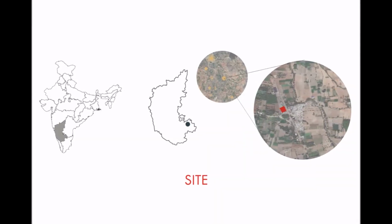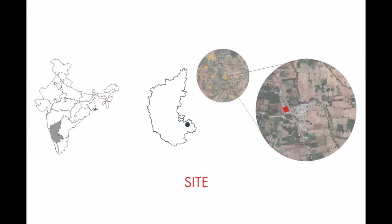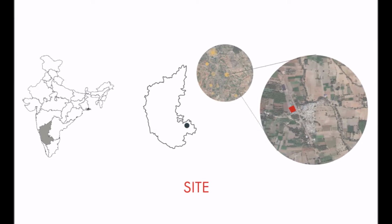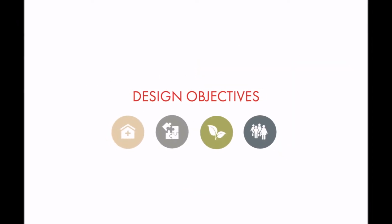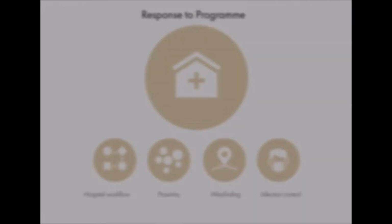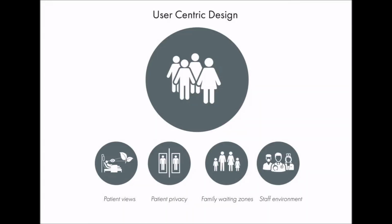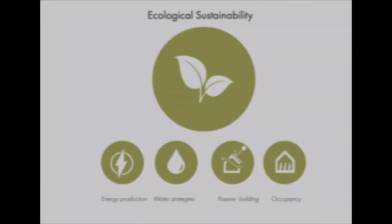The CHC design addresses the urgent need to construct healthcare units across India, taking Chikballapur in rural Karnataka as an example project. The main design goals were to respond to the complex hospital workflow in creating a prefabricated prototype that could be contextualized anywhere across the country, incorporating local labor and materials, providing an ambient patient and staff-friendly environment.